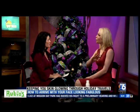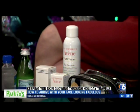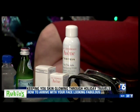Absolutely. And one thing, if you have long hauls, I really tell patients try and use a tinted moisturizer rather than putting on foundation. And you want to maybe skip the mascara too, because that could be a possible irritant to your eyes, especially if you're taking a nap on the plane.